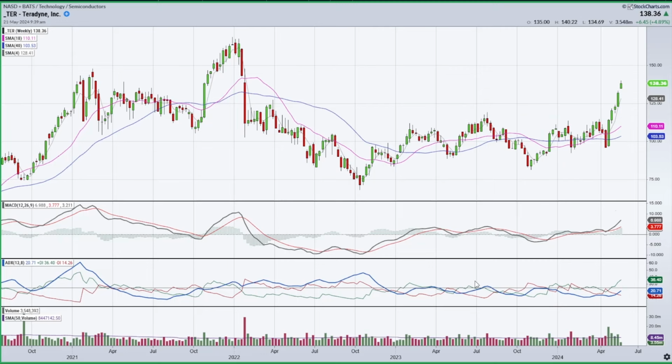And notice what green DI is doing. If I put this line across, we're breaking above the highs and the peaks of both the red and the green DI going back for about a year and a half. And we're noticing that the blue line, the ADX line, is starting to move up.